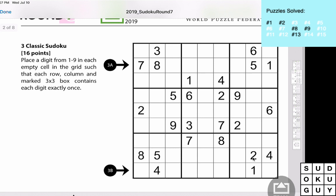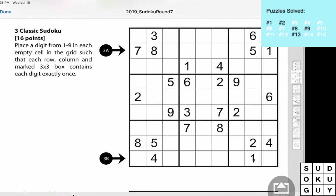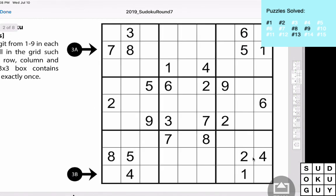I'm just going to start off with number 3, another classic Sudoku, just to warm up. I like this contest because it has a bunch of interesting variants. I did sort of the ones that looked most interesting last week, but there's a number left for this week. Let me know, make sure that you can see everything. Alright, let's get started on this one.